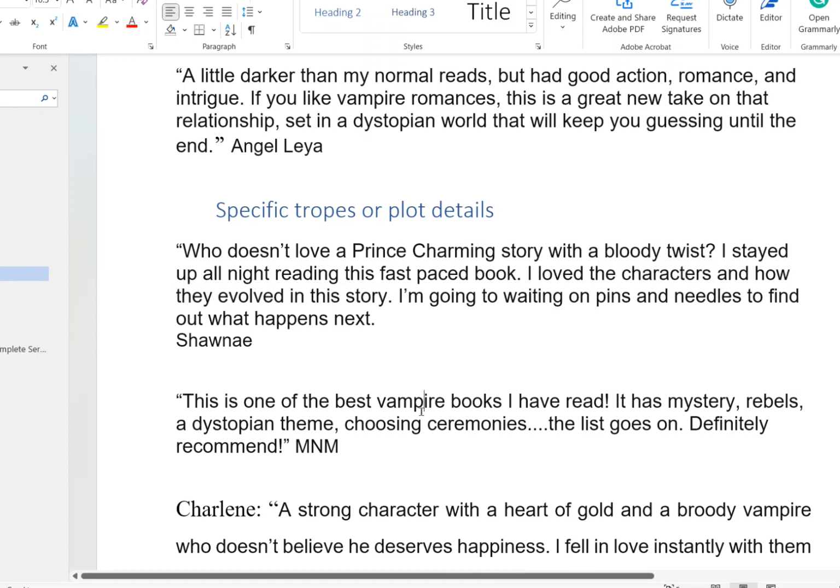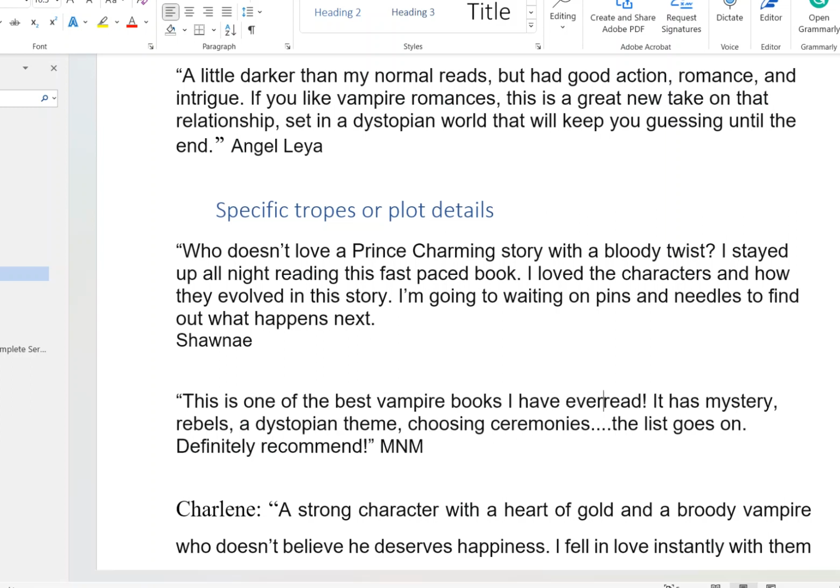This one just says, this is one of the best vampire books I have read. This is tricky because it hits the keywords. So you would think, this is perfect, and I might want to use this for my hook. The problem is that the more superlative the praise, the less likely people will believe it. I am even tempted to edit.